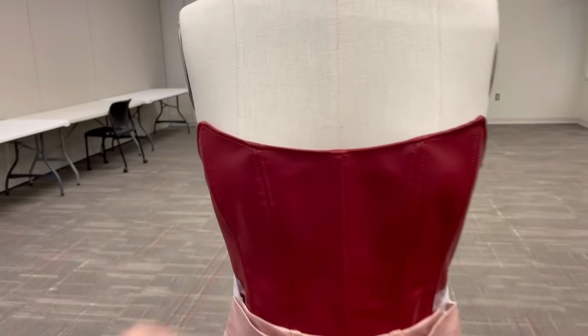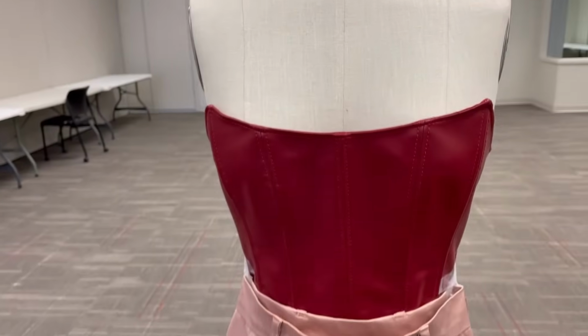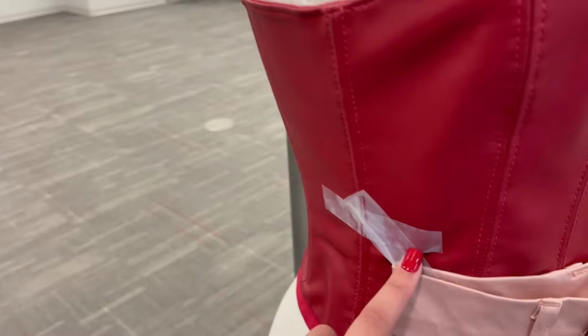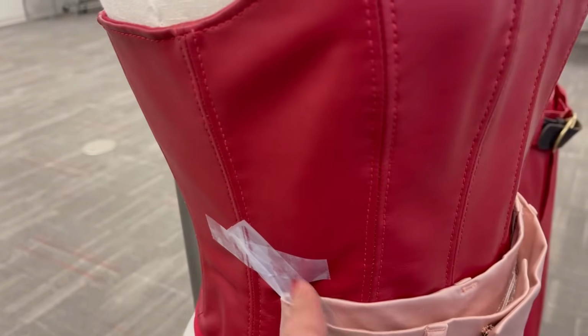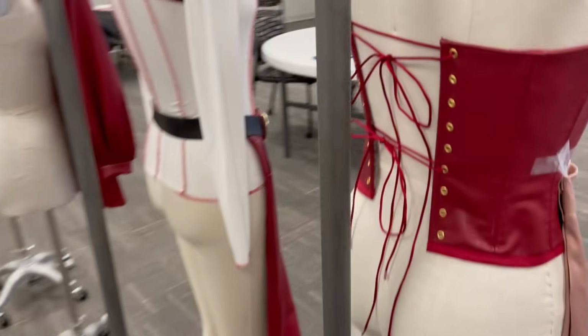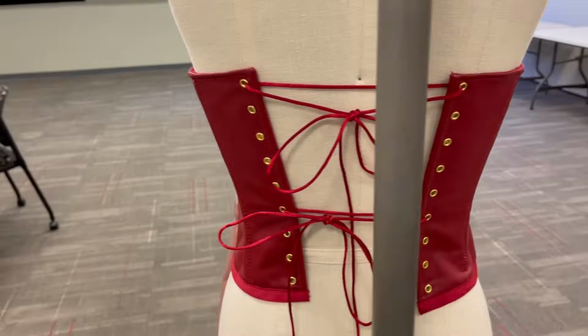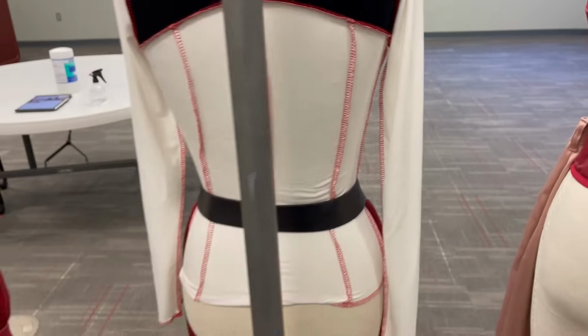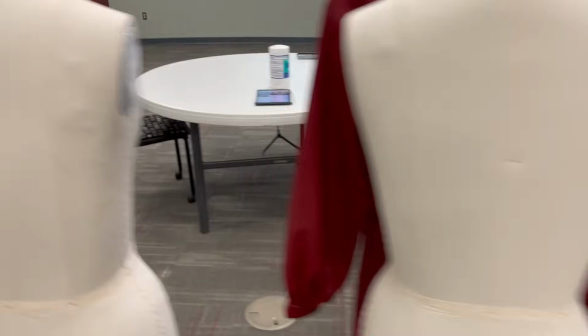And then of course, you know, this other look, you've seen it before. I literally had to tape the pants to the dress form because it's the wrong size, but it's okay. We'll tape her up there. Hopefully it doesn't ruin my garment. And guess what? It didn't ruin my garment, so we're fine. And then, yeah, it's not the right size, so I just kind of laced it on there so it would stay up. And then I use the belt to hold the pants up.